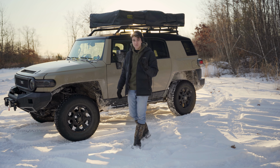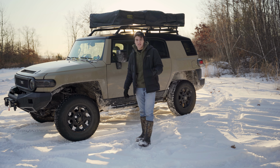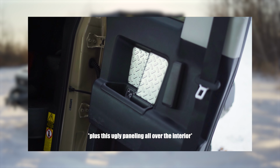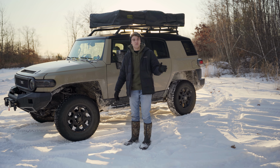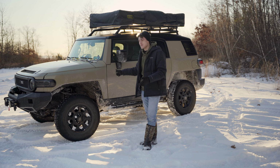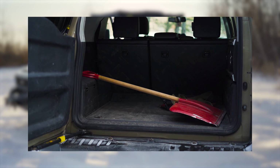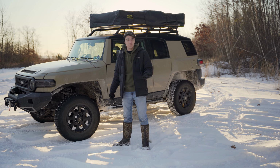And the next biggest pain in the butt would be this third door, which honestly, I don't use all that often, but when I do, it can sometimes be annoying getting people in and out. It's just kind of a small space to fit through. And that leads on to the next issue with the FJ Cruiser, which is space. I kind of knew this getting into it, but there's not much space in this thing. Like you can see, the actual back of it is very small. Now you can put the seats down and make it a little bit bigger, and I have done that on trips just to get more room out of it.